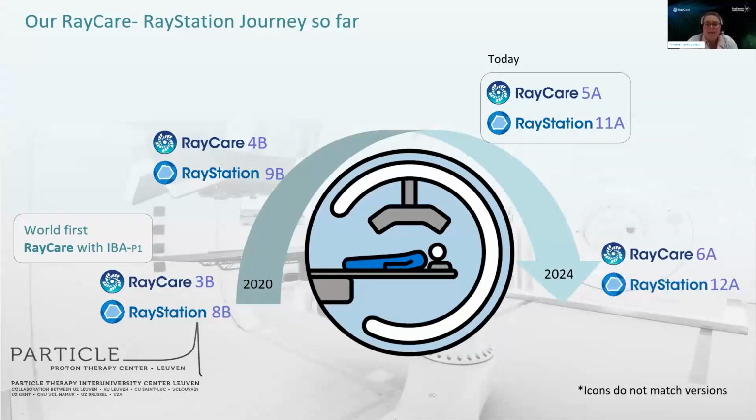So yeah, that's gonna happen. So yeah, we've seen our variety of icons through the years. I couldn't find all of the icons basically.